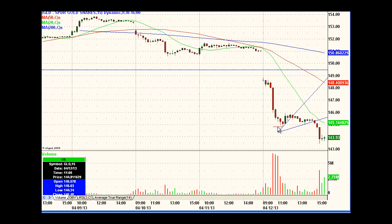And that was the reason why I actually covered a bunch of my short here on this move, because as I said in my tweets, I was late to the party. This is the second big move of the day, and the party had already started much, much earlier.